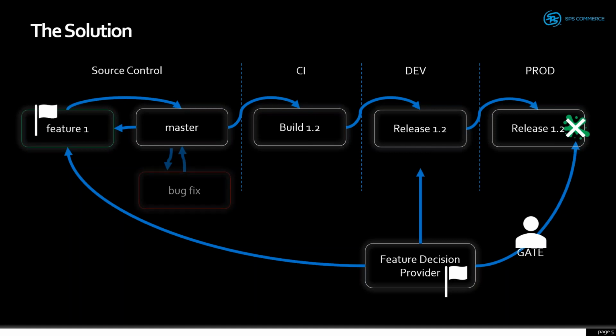In our bug fix scenario, we work on that critical bug fix that came through, we're now no longer blocked by the friction of that, and we can go straight to production with that release, knowing that we don't have to worry about that other piece of code that sits there.